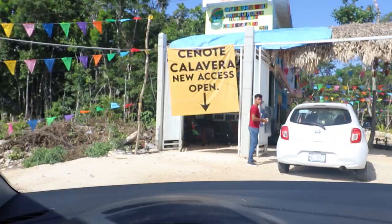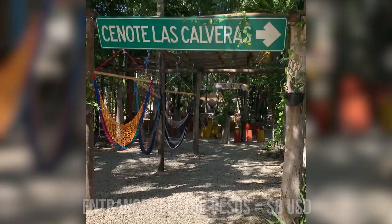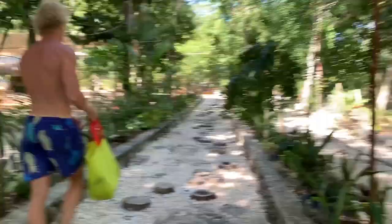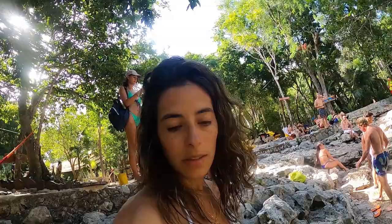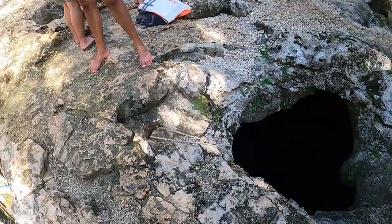We just left Cenote Zemway and we just came to another cenote just about 2 miles from Cenote Zemway called Cenote Calavera. And this is going to be the last cenote we're visiting for today because it's all we have time for. So we're here at Cenote Calavera, and it's called Cenote Calavera because there's one main hole, which is the mouth, and then two smaller holes, which are the two eyes. So it basically looks like a skull.